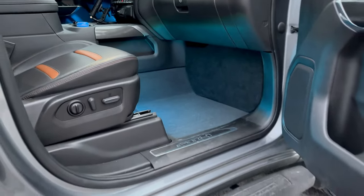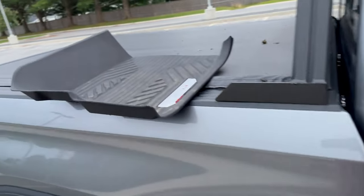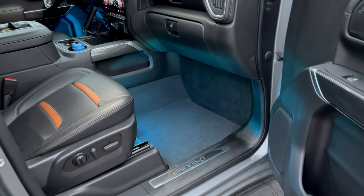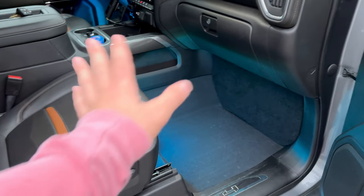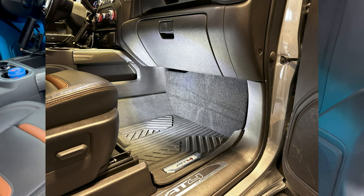I usually do keep a weather mat here. That usually does sit in there, but I wanted to show you guys for aesthetic purposes. That covers everything carpet-wise, and all you see is this kind of exposed protective grill.